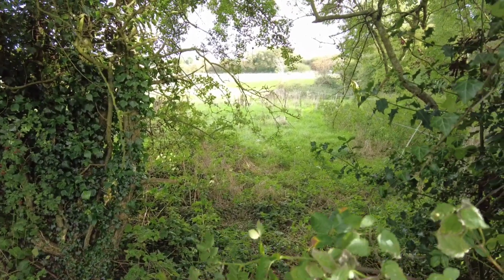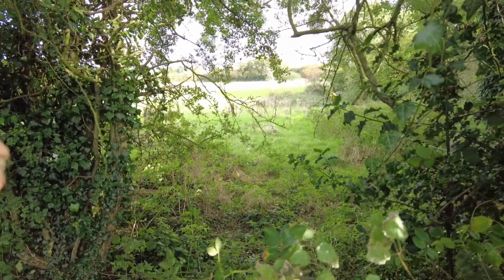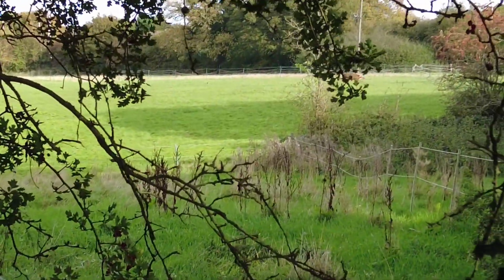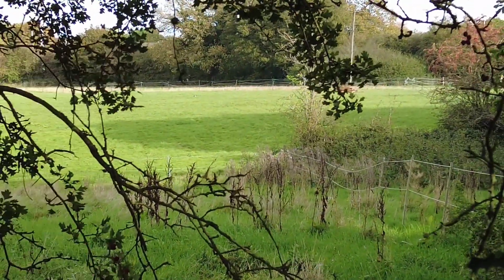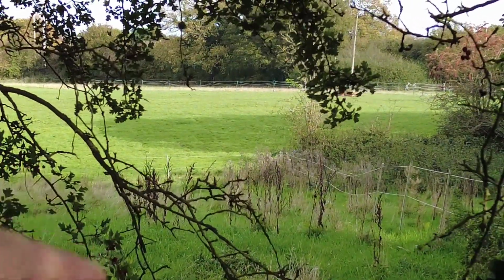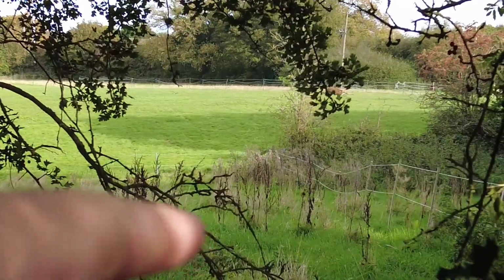So right, this is as best as I can show you. On the field there is a little dip coming right down. If I zoom in, you can see it goes a little bit steep up. Just in the gap where I'm pointing, the Lapal tunnel entrance used to be right there.